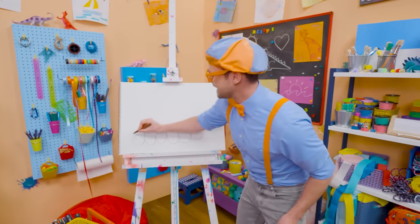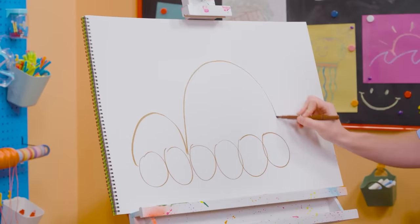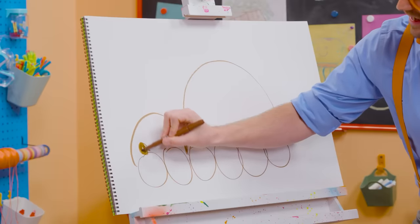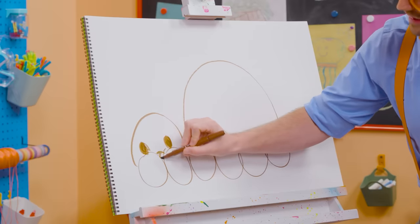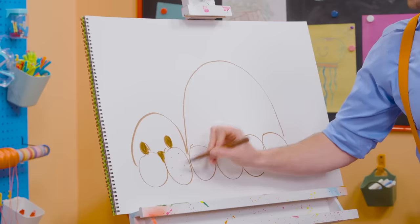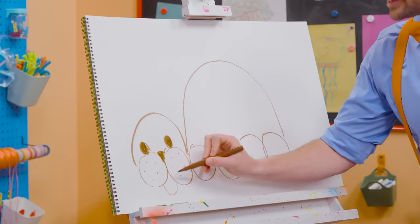Good job. And now two half circles, one right there. Whoa, and a bigger one right there. Whoa. Let's draw two eyes. Yeah, two circles that we color in, just like that. And then let's fill this area in for the nose. And we can't forget about the whiskers. Those are just dots, just like that. Oh, and let's make a little tongue.